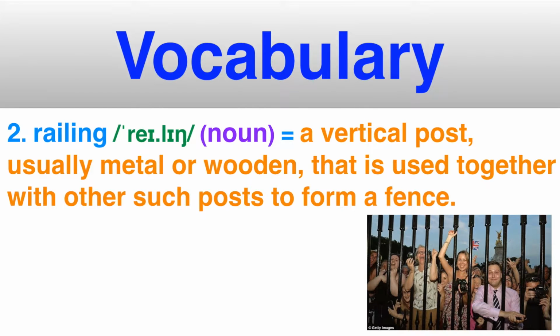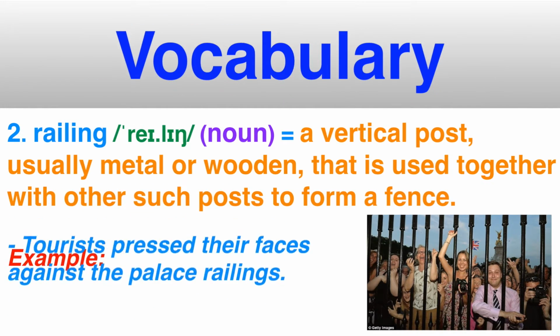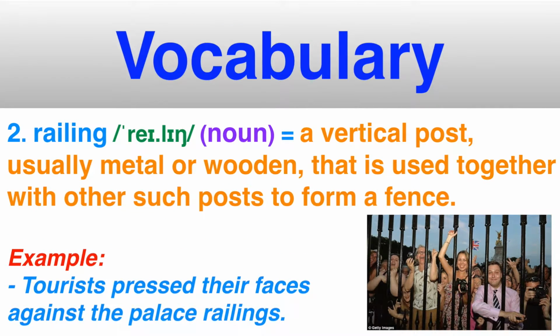2. Railing. A vertical post, usually metal or wooden, that is used together with other such posts to form a fence. For example, tourists press their faces against the palace railings.